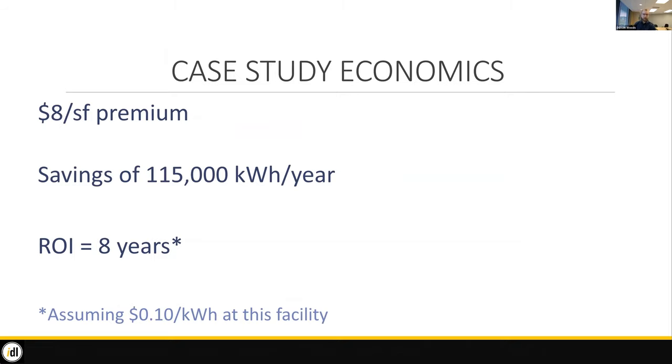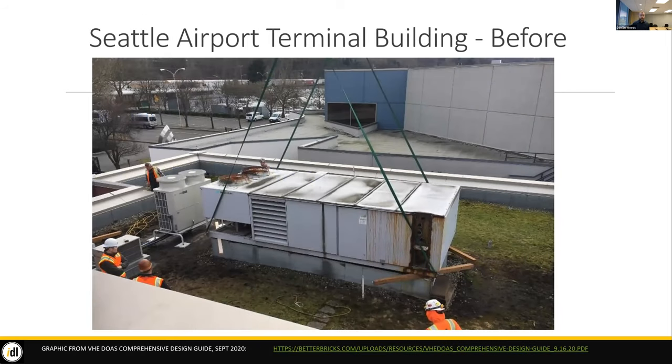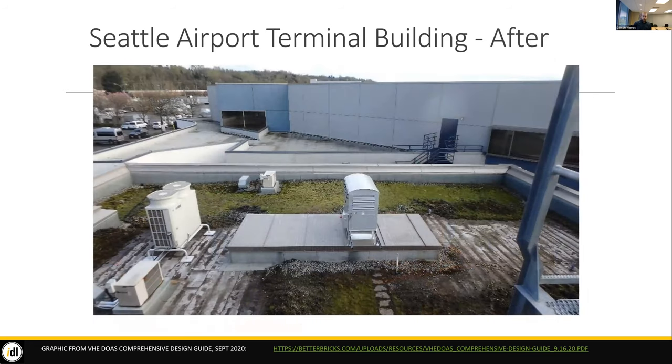And just visually speaking, here's what the old system looked like, the old air handler replaced with the high efficiency heat exchanger. This is the new ventilation system. So really saving on a lot of rooftop space.